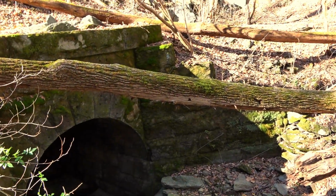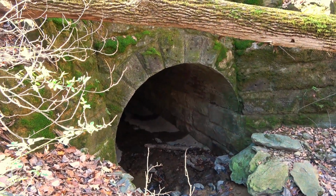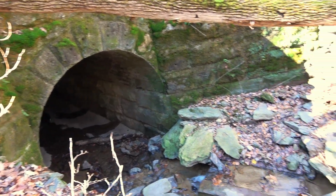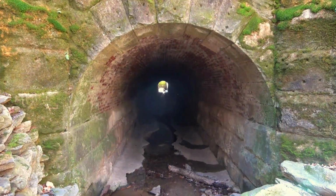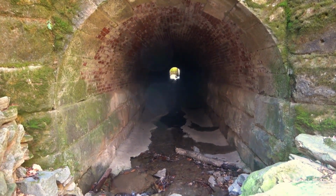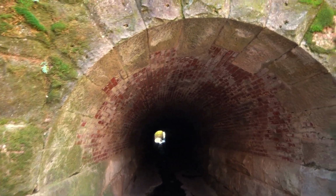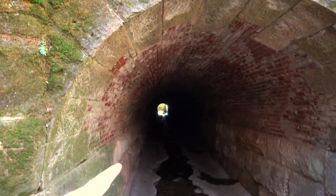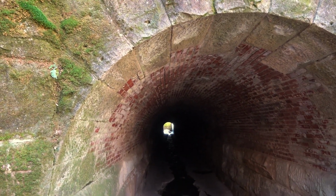Oh, this is a much bigger opening down here than this one. Just gotta find a way down there yet. And there we go. So this is indeed the second one. And this is the one that has like a 3-foot drop up ahead. It kind of goes through here and then there's a drop. We'll see what happens when we get there.